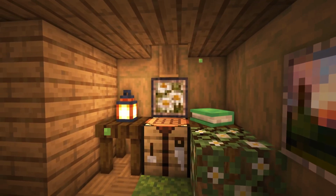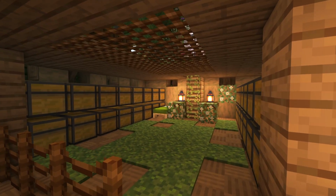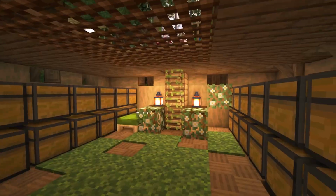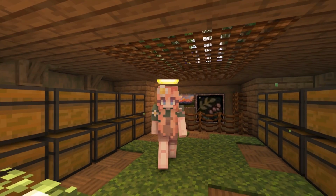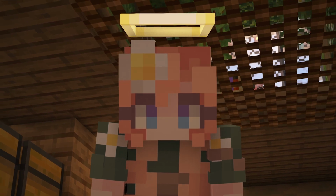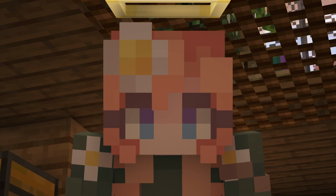We've got a little crafting area and some books and paintings, but this is our actual storage level. And these are all double chests on both sides. And I think this will be much, much nicer to get all of our storage. And you'll notice above me that I have a really cool little feature. So let's go upstairs and take a closer look.